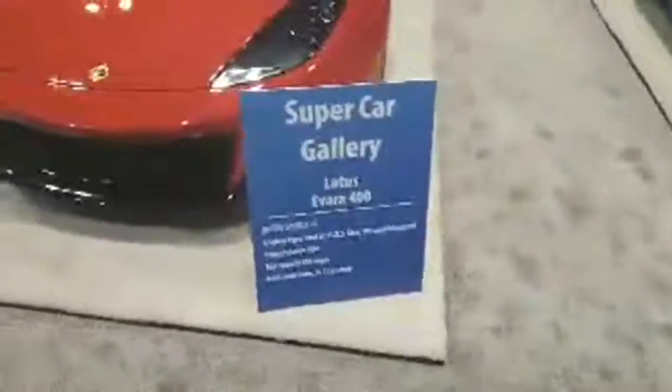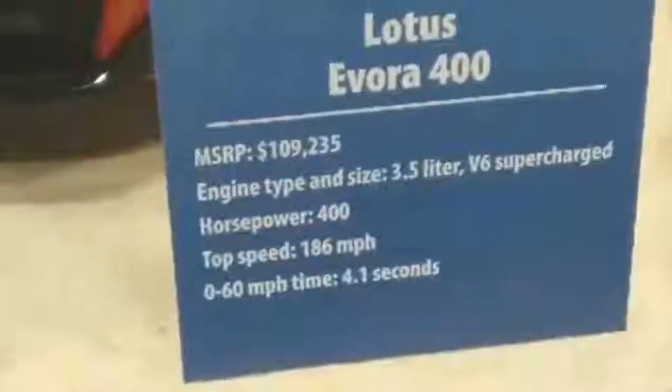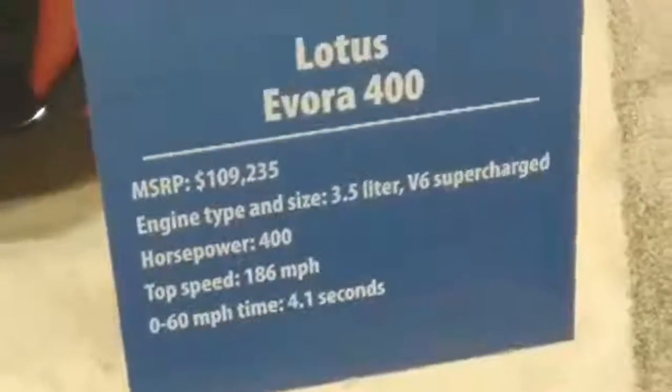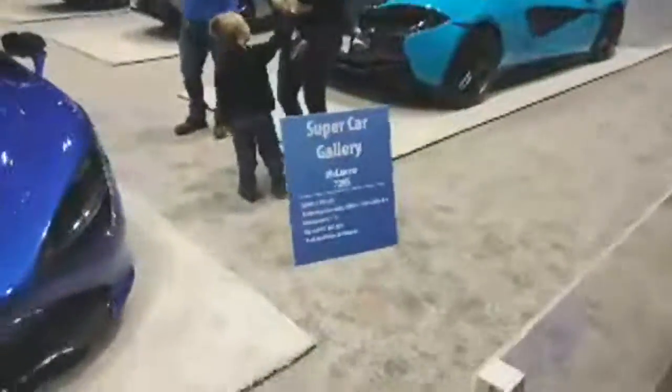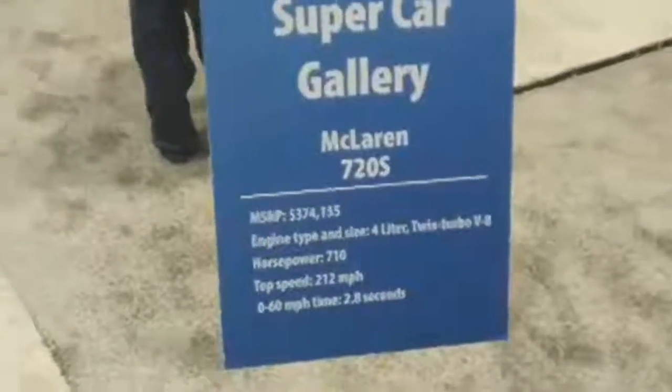Lotus Evora 400. It's a pretty nice car, to be honest. And we got the McLaren 570S. My top five favorite cars.